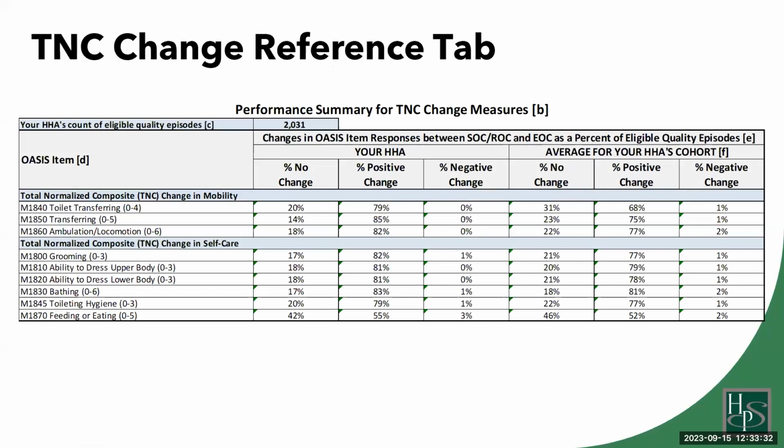So the total normalized composite change reference tab is this tab where it has taken the total normalized composite change measures in mobility and self-care and broken those down into the individual OASIS items. Now, the thing you need to know about this report is that it is not risk adjusted. It is simply information. But is it good information?